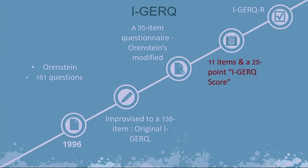Now, we have tried to validate a questionnaire, so let's know a little bit about its history. It was devised in 1996 by Ornstein. It had 161 questions, which was way too much. So ultimately they modified it, and the one that we have used here is an 11-item questionnaire which accumulates to 25 points, that is the IGERQ score.